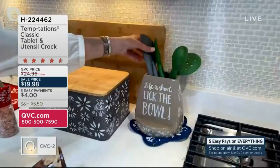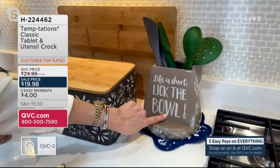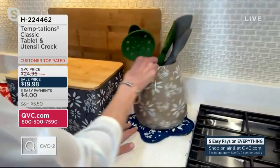This, I have, you know, just six utensils. You can see that I can fit a whole lot more. I love the saying, it makes me happy. If you would rather turn the saying around, you can. Look at this. You can have this face this way. So again, lots of great ideas.